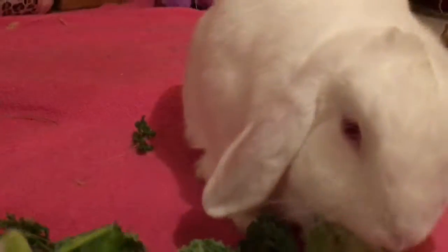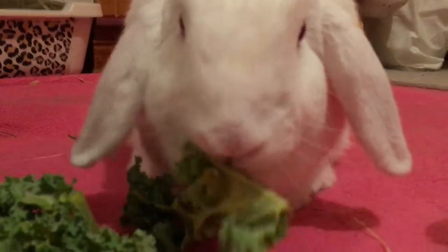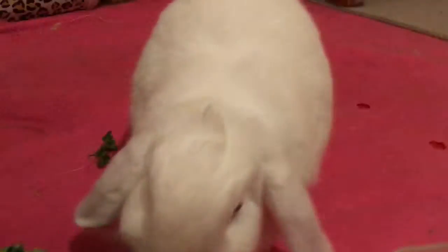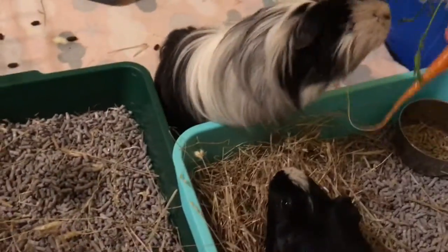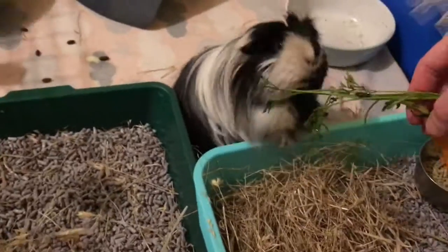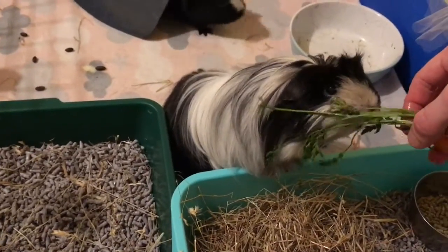Here you are, you two. Is it good greens? Is it tasty, tasty? Now for the piggies, let's give them their little carrot. Little carrot each. I've got a special carrot for you. Oh, Splinty. Do you like carrot tops? I don't know if you've had tops.